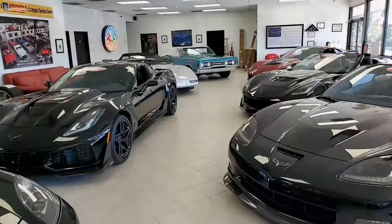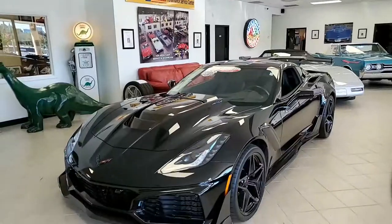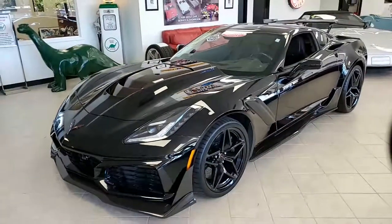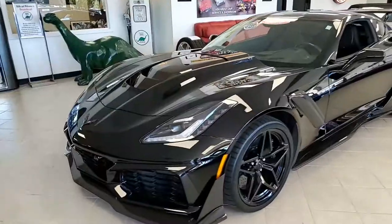Nothing is more of a head turner than a beautiful black 2019 Chevrolet Corvette. This happens to be a ZR1 3ZR ZTK Coupe. That's a lot to say. This car really is equipped nicely. This is a beautiful black Corvette on the exterior. It has that jet black interior.